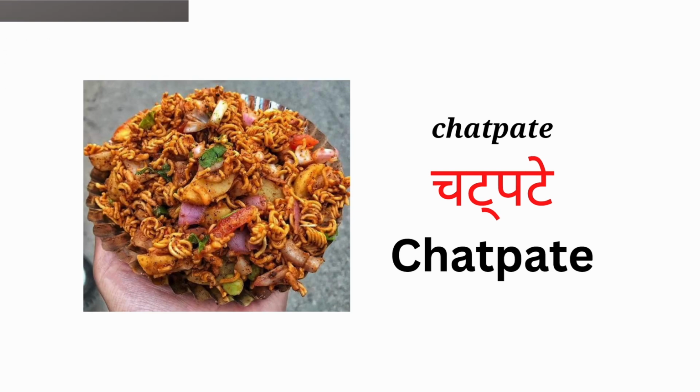The next food is Chatpate. This food is a mixture of chow chow and different vegetables and sauce. So it is also a very spicy food, but you can ask the vendor to prepare this food as per your spice level.